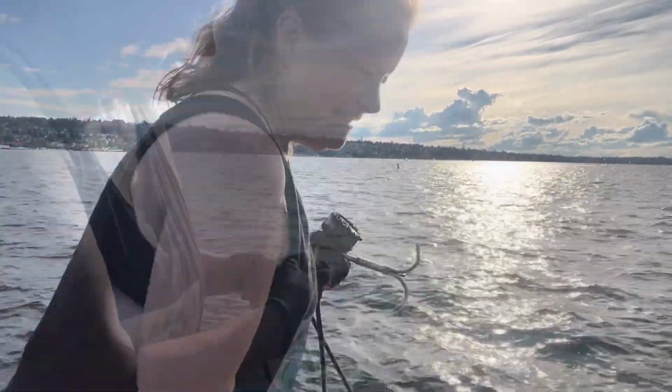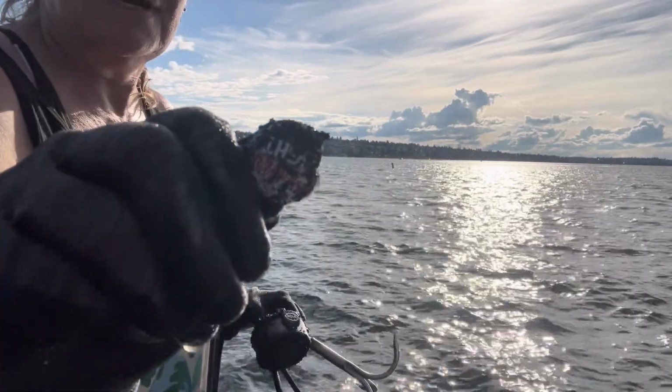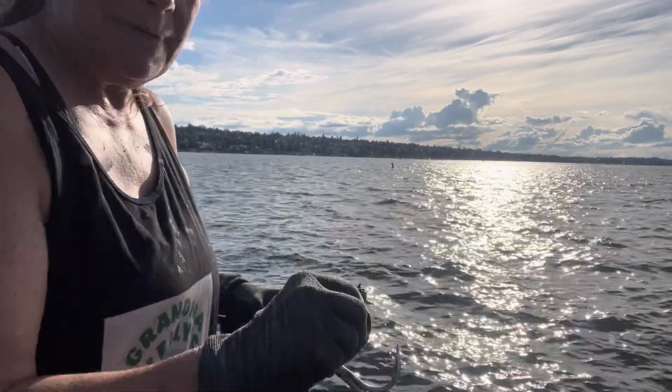Here's a bobby pin. And then, you know, garbage. I do garbage. Oh, there's a bottle cap. There's a bottle cap.